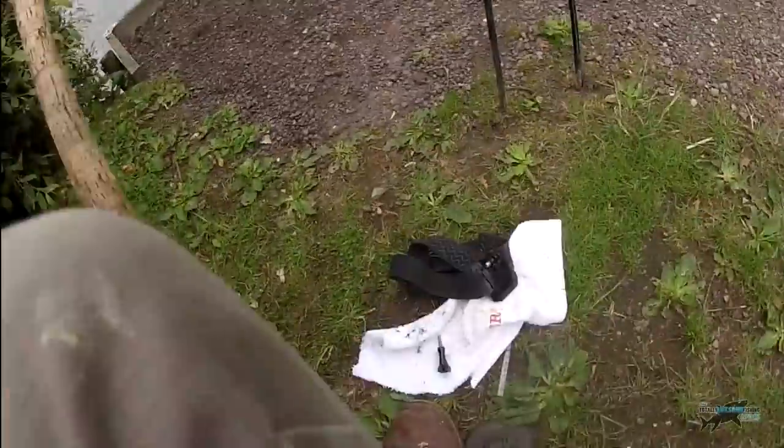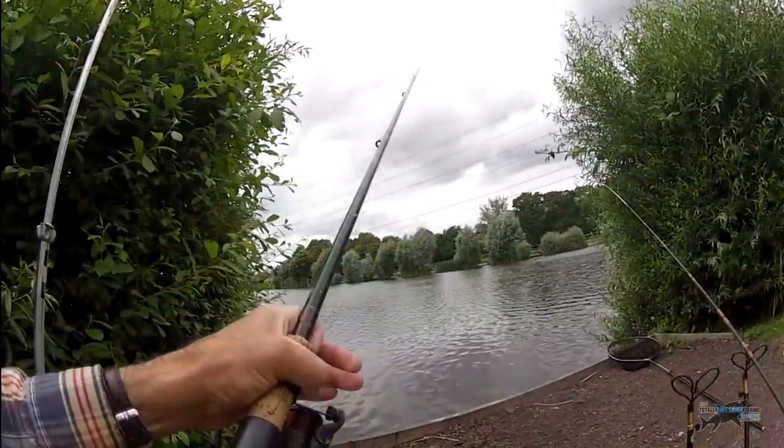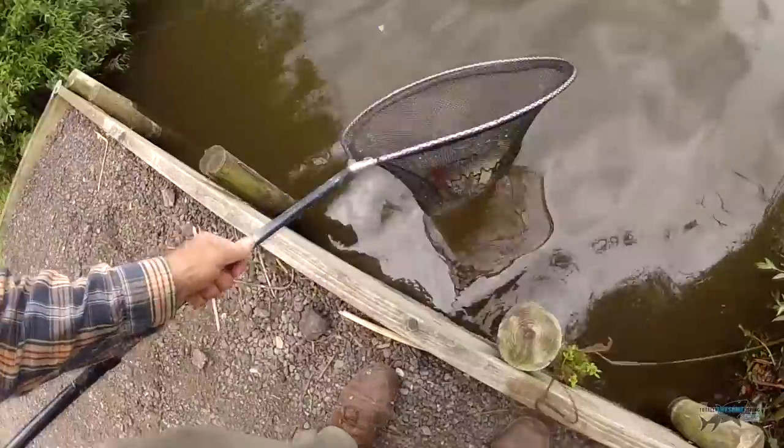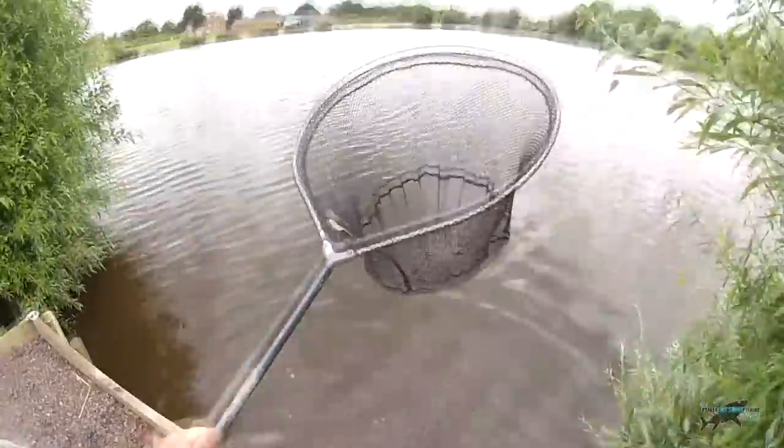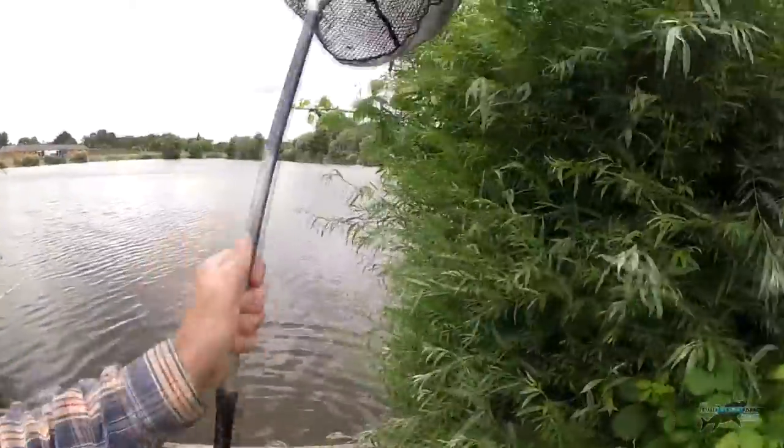I think what I'm going to do is have to put this camera down, guys, get this fish in the net for you and show him to you when I've actually got him on the mat. I think that's the safest thing. That's another one to go. Away you go. It is as windy as you could want.